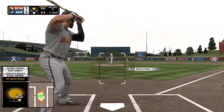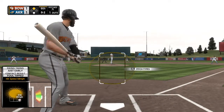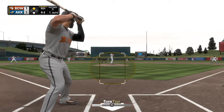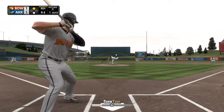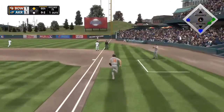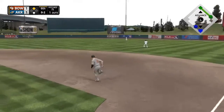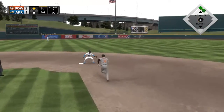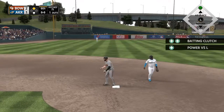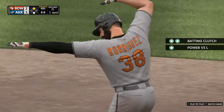With runners in scoring position this season, Rodriguez is hitting over .350, up in the high .300s. Yeah, this is a great spot for him right now. He just seems to have been picking up left-handed pitching. Meanwhile, this ball gets down. It's a base hit. Throw to second, but he's in there as they jump ahead with a run scoring on the play.